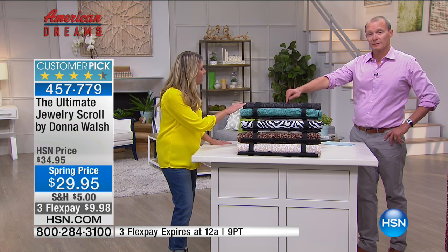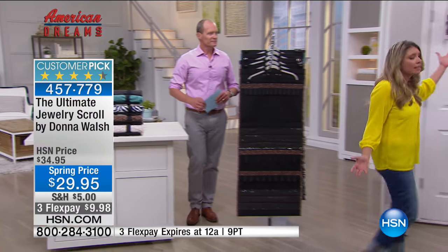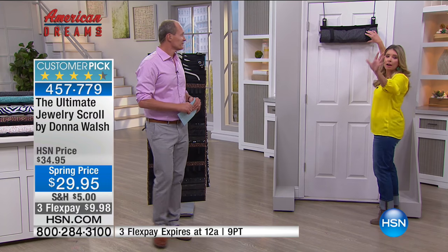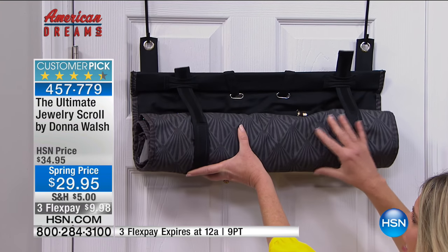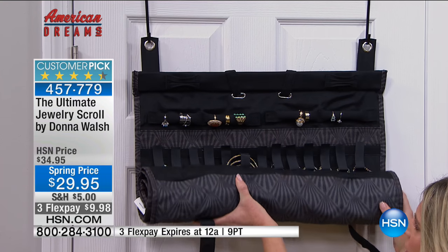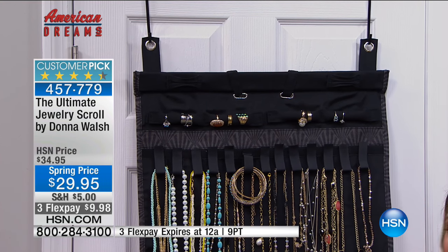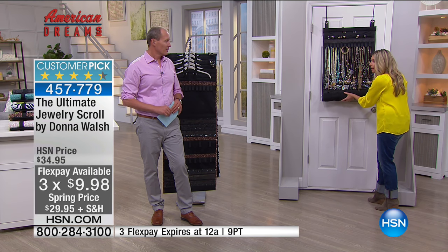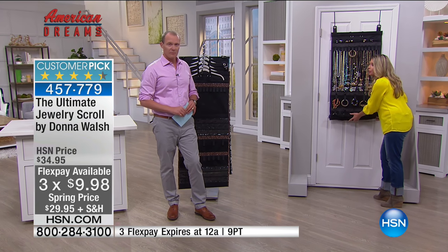Here's the big thing. I need to go ahead and just show you what I'm talking about, because it's smaller than a yoga mat. But here, if you're not watching, please come to your TV screens right now, because you have to see this. Look at this. I'm not even halfway done. It holds 150 pieces of jewelry, okay? What don't you see, Jeff? Tangles. You don't see a mess.